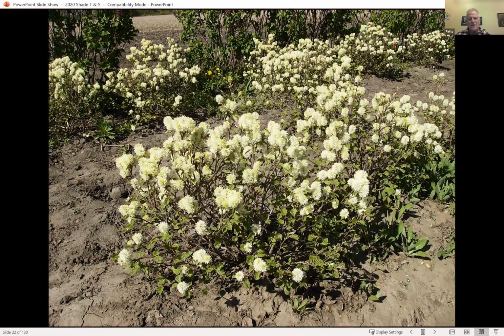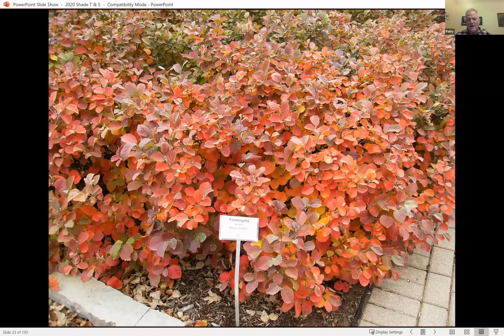Here's the straight species, just dwarf Fothergilla. Nice white flowers in the spring, at least if you can keep them away from the rabbits. And then again, really nice red fall color. It doesn't size real fast, stays small, stays very well behaved. As long as you keep the rabbits away from it, it's a great plant. Here we go. Here's the Beaver Creek variety. Again, great, great fall color.